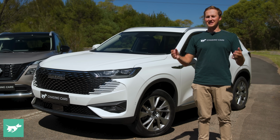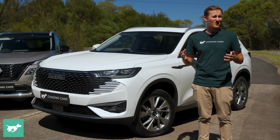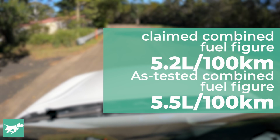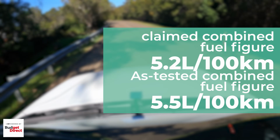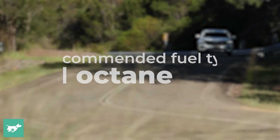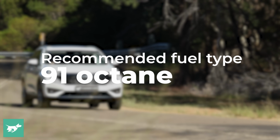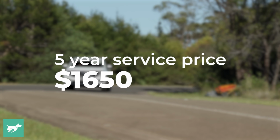Now in this running cost segment, it's easy to see that this Haval H6 has taken the win by a long shot. Haval claims a combined fuel economy figure of 5.2 litres per 100 kilometres for this H6 hybrid. During testing, we managed 5.5, which is a little off that claim, but still, it's better than the Nissan. Also, this H6 Ultra Hybrid only needs 91 to run, and there's no strange recommendations, so it'll be cheaper in the long run.